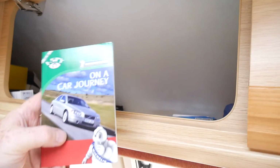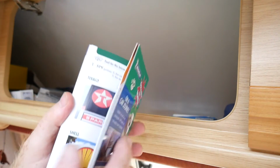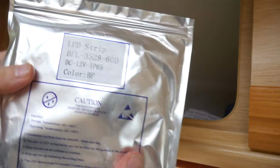We have an I Spy for a car journey for the children to have at some point. We're not quite sure who we're going to give that to, but it's there anyway. Probably we'll forget about it for years. And more LED lights.